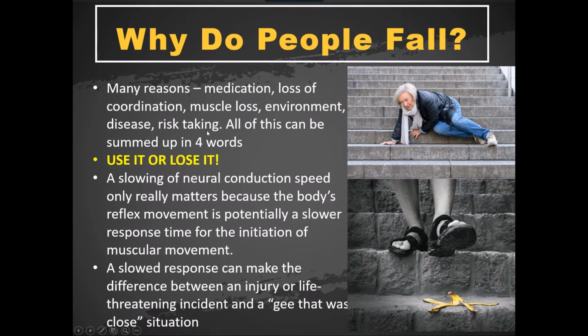Disease and health problems can all be a factor, but really all of this is summed up in four words: use it or lose it. If you don't continue to use the skills that you have, you'll very quickly lose them, and speed up the degenerative process, and then next thing you know, walking downstairs is a life and death situation where it shouldn't be that way.